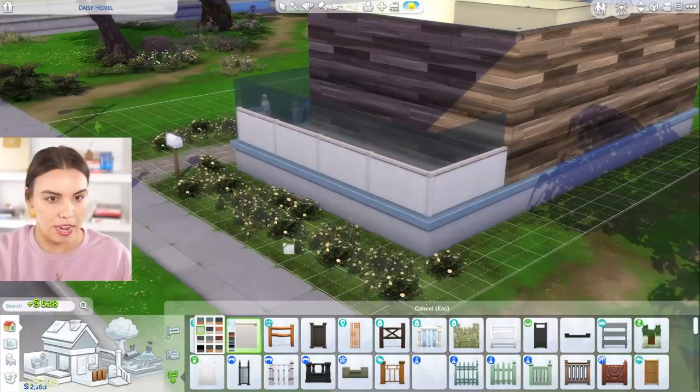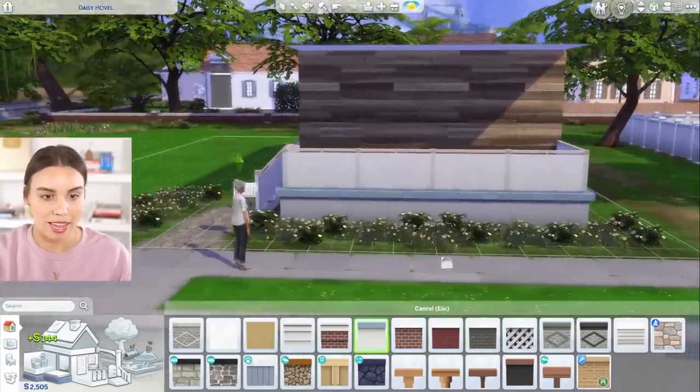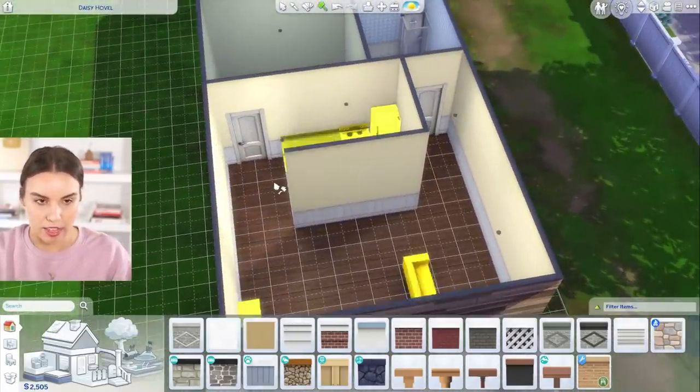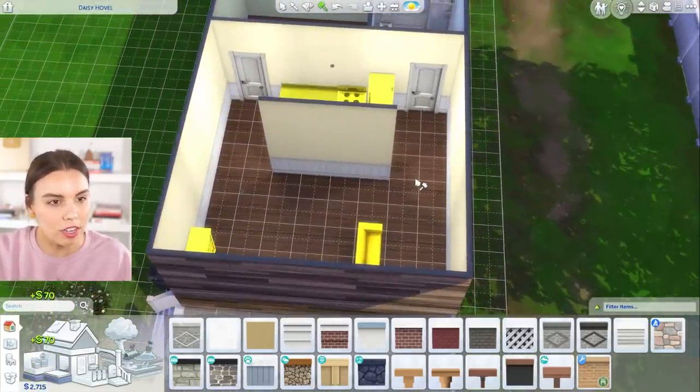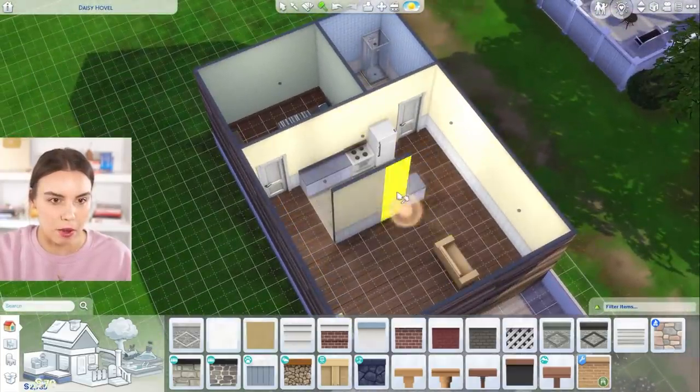I mean, we just made 500 simoleons just from replacing this fencing. We're making money off this. I'm also not sure about this kitchen layout. Like, I love a galley kitchen. I kind of like the idea, but then again, I think an open plan might work better.